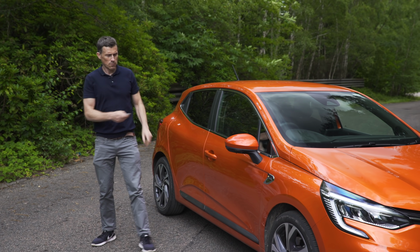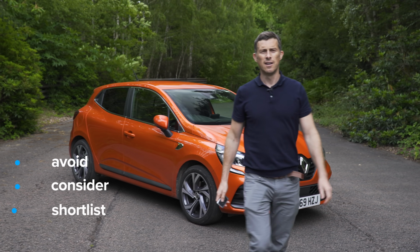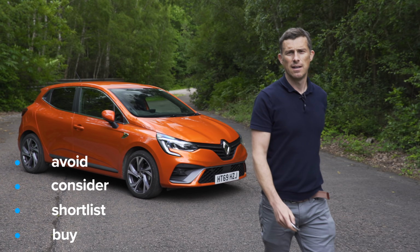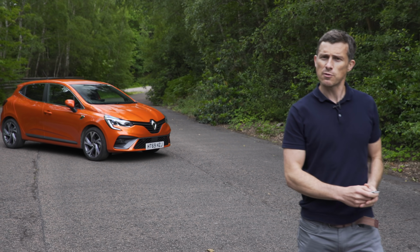So then, what's my final verdict on the new Renault Clio? Should you avoid it? Should you consider it? Should you shortlist it? Or should you just go right ahead and buy it? Well, I reckon you should shortlist the Clio. It's a pretty good small car that feels posh inside.